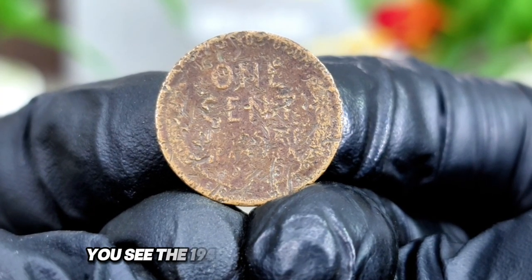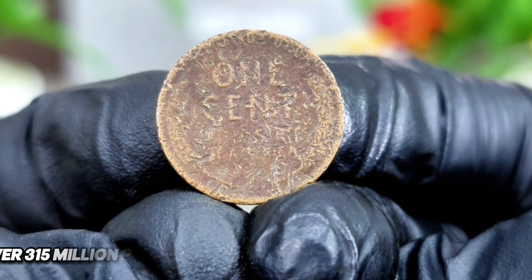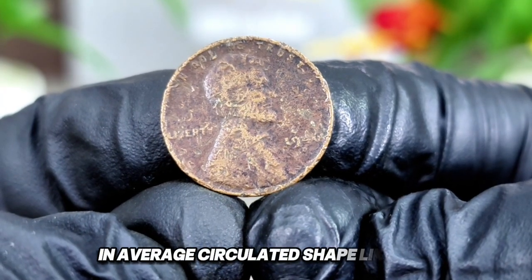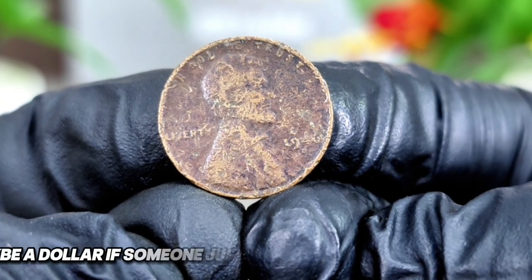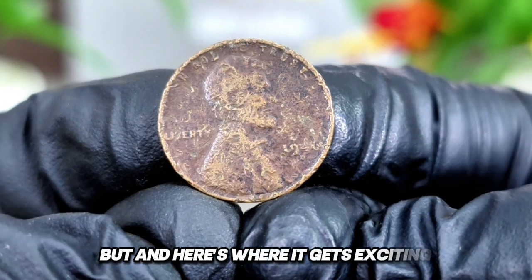You see, the 1946D had a massive mintage, over 315 million pieces, which means most examples are common. In average circulated shape like this, the value might be little more than 5 to 20 cents. Maybe $1 if someone just wants a filler coin for their album. And here's where it gets exciting.